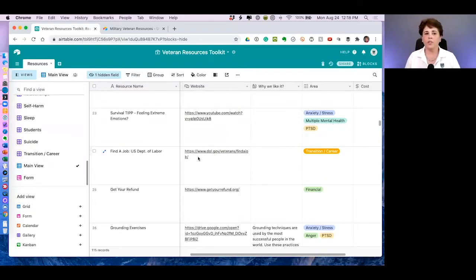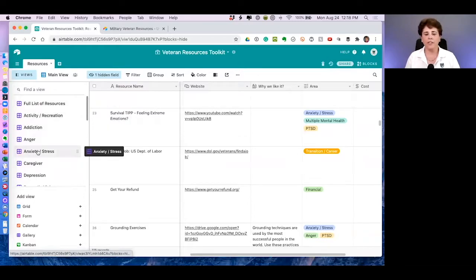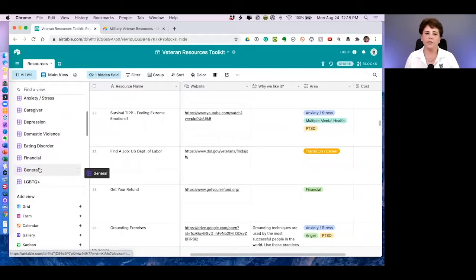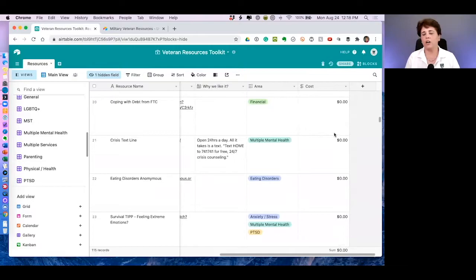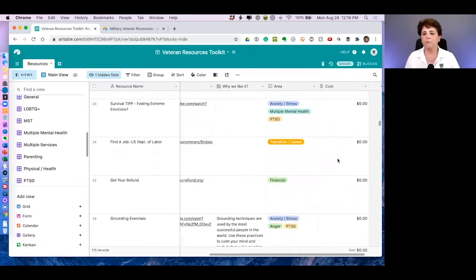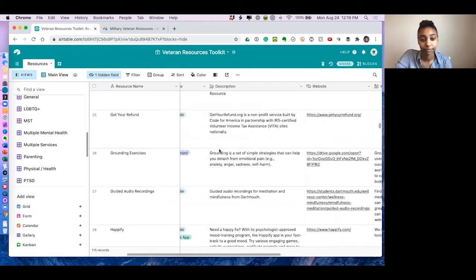And so you can see over here, I don't even know what this section is called, but you can see all the different views. I've sorted by the different areas so that you can have a view in a particular area. And then cost: if we do come up with ones that have a cost, then we'll put that in there. But like I said, we started with things that had no cost. So that's kind of the overview of it.